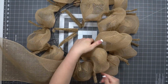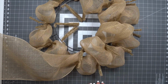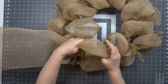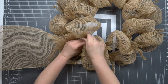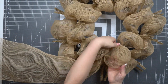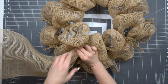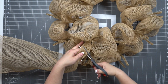So these are just the 10-inch poofs, just like row number 1. Let me go ahead and finish doing these, and we'll be right back. Okay, and now we are back. I am doing my very last 10-inch poof on the top row, and we are going to cut a little end and zip tie it to the bar. You know me, I want everything to stay. Let me grab a little zip tie and my scissors, and let's just cut a tiny little end, nothing too crazy.